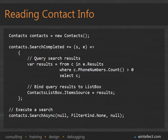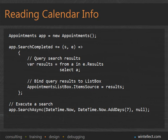So, let's do this. There is a Contacts and Calendar API. You can now write code like this to query the contacts that the user has on his or her phone. Notice I'm using LINQ to do that. This is a very simple one here that just asks for all the contacts currently stored in the phone who have at least one phone number associated with them, and then I might bind the results to a list box, for example, to display those to the user.